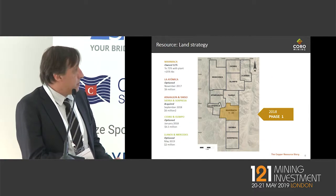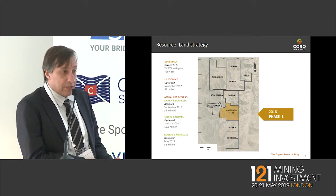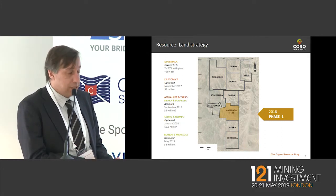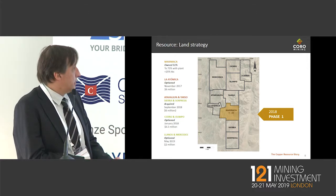Okay, so what we did, we started our exploration program back in 2016, and we finished phase 1 early last year. That's what we call the Marimaca phase 1 exploration program, and where we identified the current NI 43-101 resources, that is about 76 million tons at 0.5% total copper.